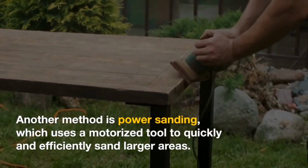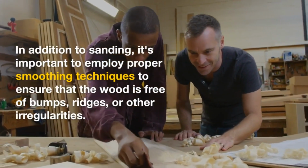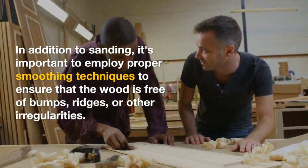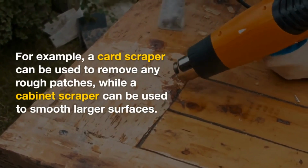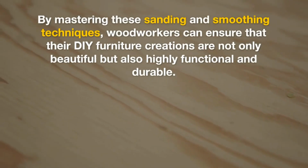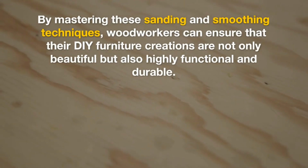Sanding and smoothing techniques are crucial aspects of woodworking that can make all the difference in the final product. When it comes to sanding, the goal is to create a smooth, even surface while removing any scratches or imperfections. One technique that can be used is hand sanding, which involves using sandpaper wrapped around a block or other tool to manually smooth the wood.